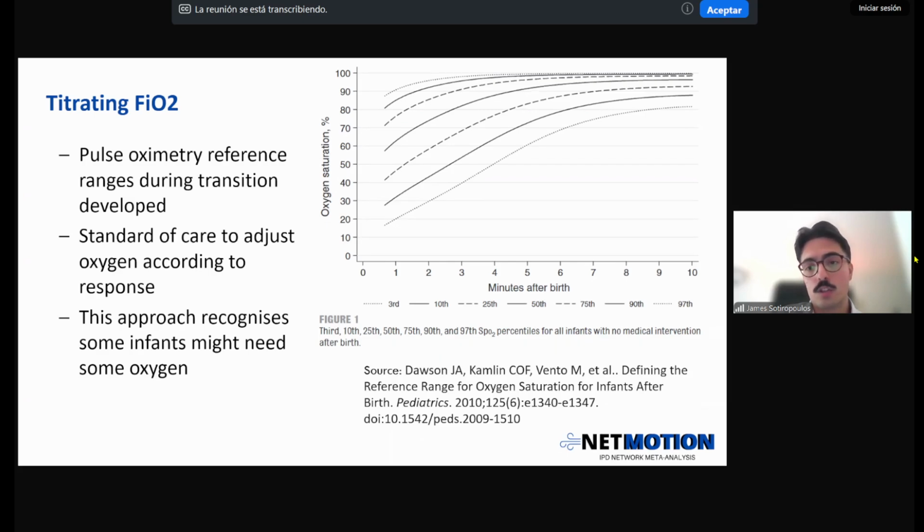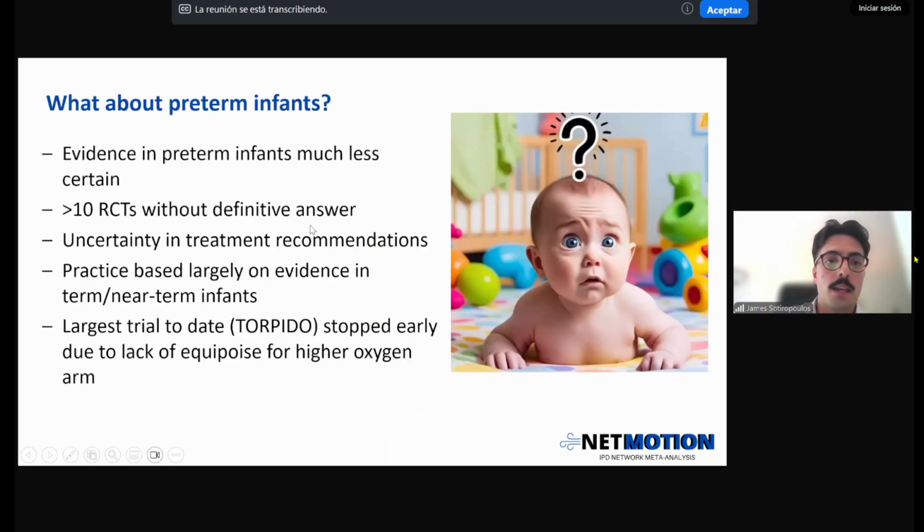And they found that it actually took about 6 or 7 minutes for oxygen saturations to reach normal levels, so around 90 or above. Based on this, it's now standard practice to adjust the concentration of oxygen to try and mimic this gradual evolution of SpO2 over the first 10 minutes of life. All of this evidence was really coming out in term and near-term infants.